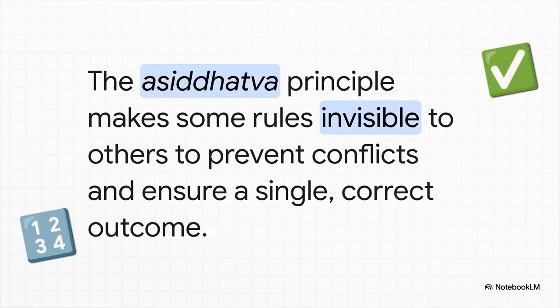And get this, it gets even more sophisticated. Pāṇini built in this principle called asitattva. You can think of it as an order of operations, just like in math. It decides which rules are invisible to other rules, which completely prevents conflicts. It makes sure that for any word you want to build, there is only one correct path and one correct final answer. The whole system is completely self-regulating.